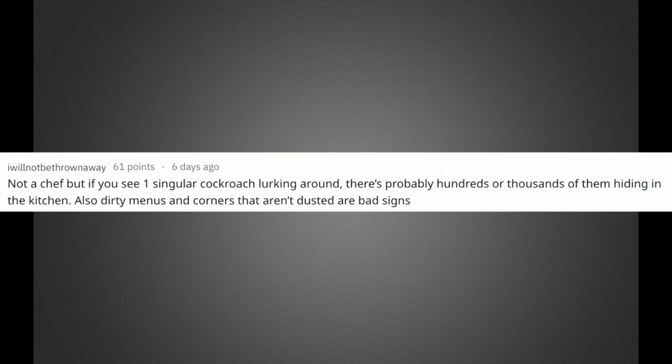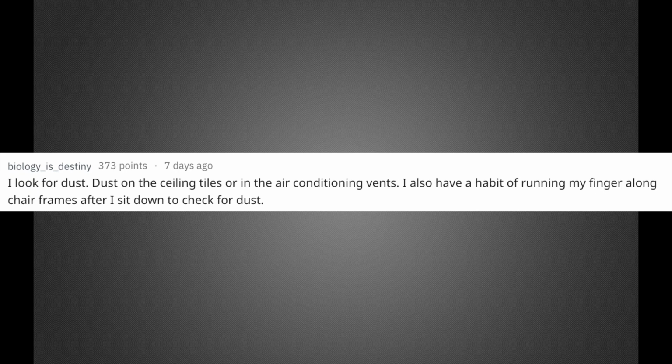Not a chef, but if you see one singular cockroach lurking around, there's probably hundreds or thousands of them hiding in the kitchen. Also, dirty menus and corners that aren't dusted are bad signs. I look for dust. Dust on the ceiling tiles or in the air conditioning vents. I also have a habit of running my finger along chair frames after I sit down to check for dust.